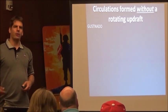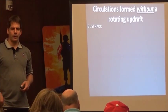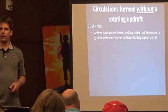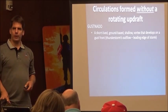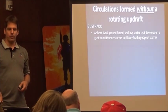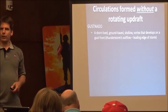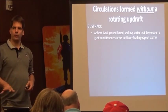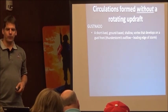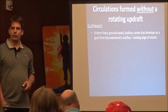All right, circulations formed without a rotating updraft. You can actually have what appears to be a tornado without an updraft, and that is called a gustnado. A gustnado is a short-lived, ground-based, shallow vortex that develops along a gust front, basically along the shelf where the shelf cloud is. That's the leading edge of the downdraft air. It looks like a tornado, but it's mechanically completely different from a tornado, or even a landspout. It's associated more or less with the downdraft part of the storm, which makes no sense.